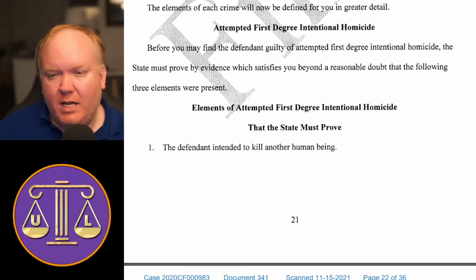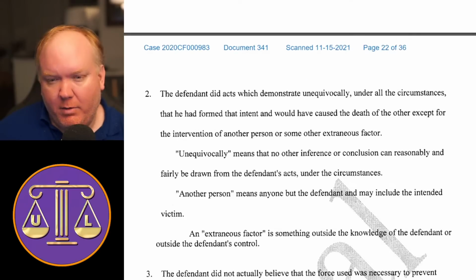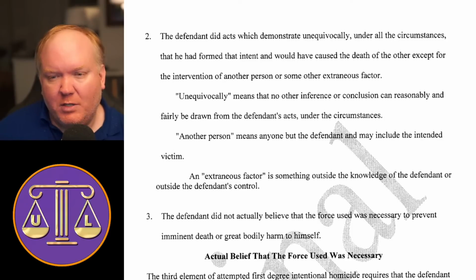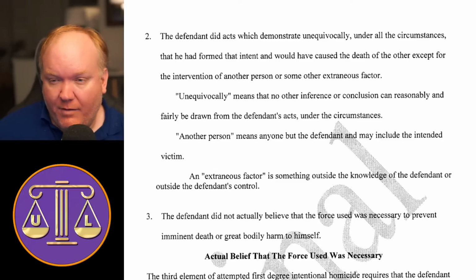Before you may find the defendant guilty of attempted first degree intentional homicide, the state must prove by evidence which satisfies you beyond a reasonable doubt the following three elements were present. The defendant intended to kill another human being. The defendant did acts which demonstrate unequivocally under all circumstances that he had formed the intent and would have caused the death of the other except for intervention of another person or some other extraneous factor.